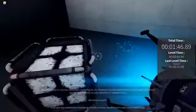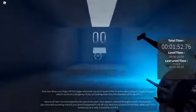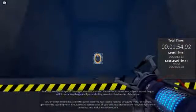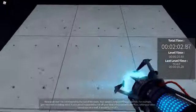Rule 1, you cannot place tunnels on metallic surfaces. Metals tend to repel tunnel technology. Rule 2, keep new level. Don't be intimidated by the size of the room. Your speed is retained through tunnels. For example, if your pencils happened to roll off your desk into a tunnel on the floor while the other one was on a ball, it would fly out of it.